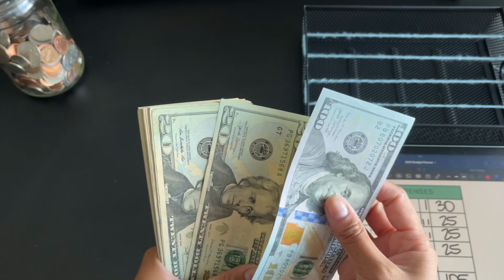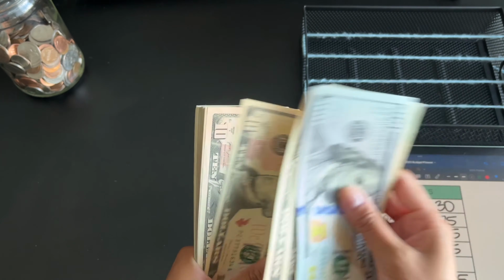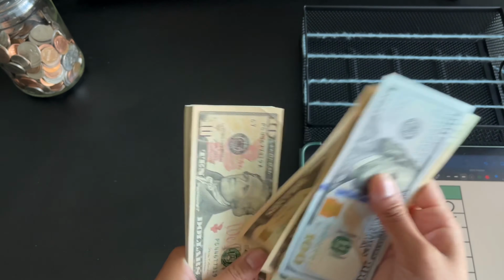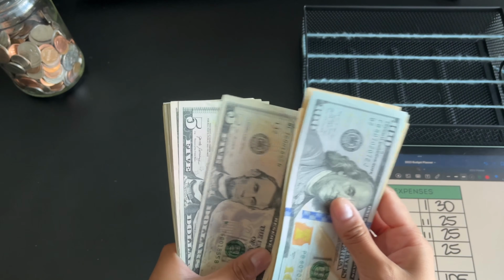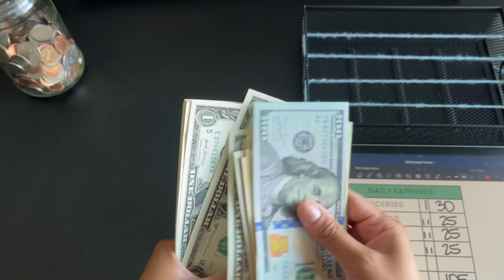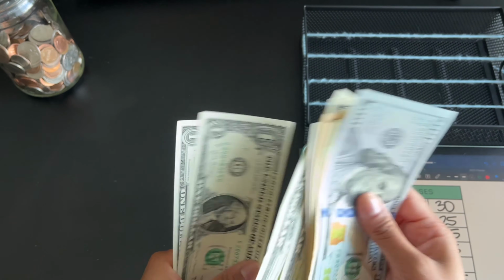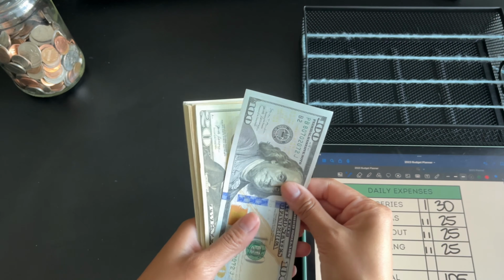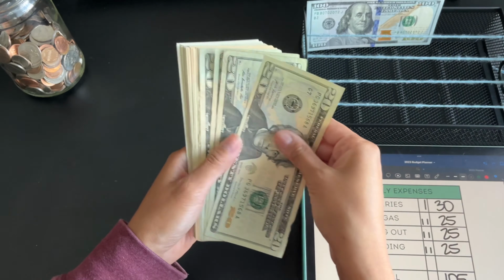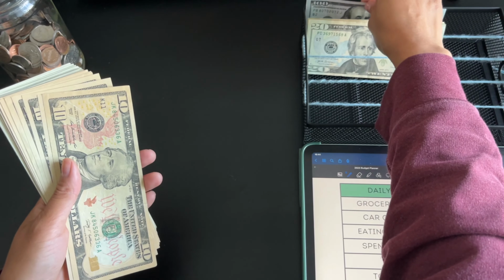So like I said, $356. So everything is indeed here, which is great.